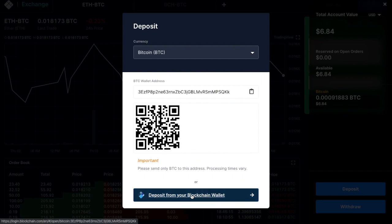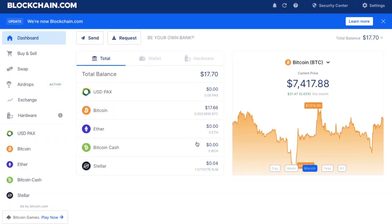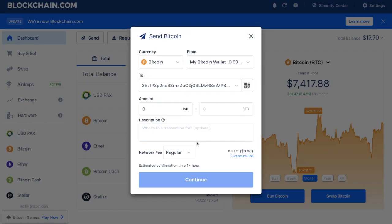I'm going to click onto that link, and you'll then be prompted to sign into your blockchain.com wallet. Then the send Bitcoin screen will automatically prompt up. It'll state that you are sending Bitcoin from your wallet. If you click on the drop down here, you can see that you have exchange and exchange Bitcoin address. That will automatically feed through and you can then send your funds across.